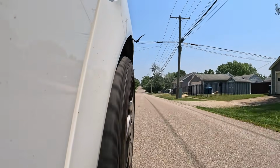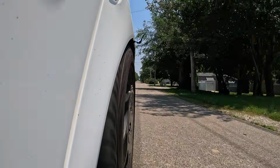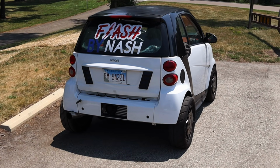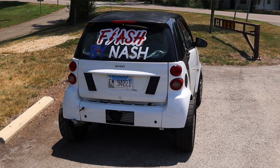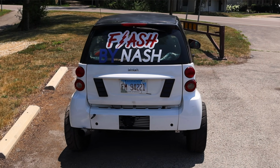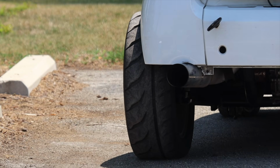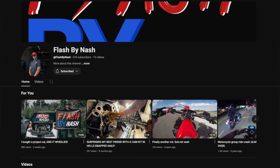Huge thank you to Nash for letting me borrow his Saturn swap smart car. A sentence I never thought I would say. Nash has been a good friend of mine for years and years and years. This is his latest acquisition. He's always looking to go fast, and I guess this is his current way of doing so. It's wild. Nash is wonderful. Please go check out his YouTube channel if you want more information and more videos about this car.